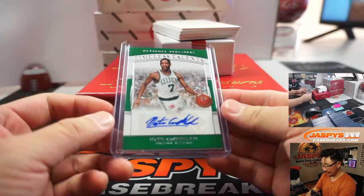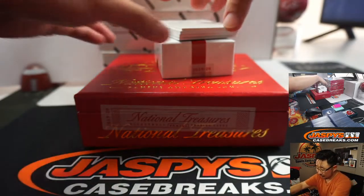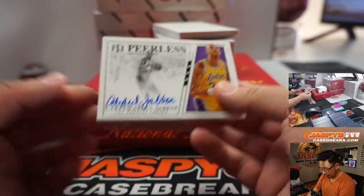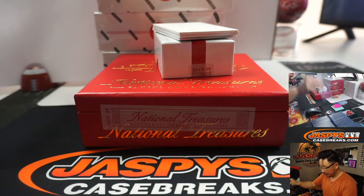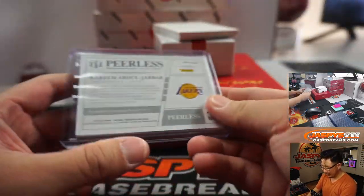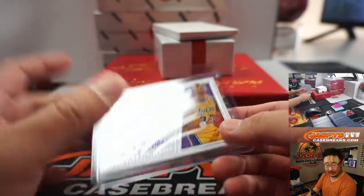Ryan S. has a feeling this case will be big. I hope so. Ooh, Kareem Abdul-Jabbar, Peerless Signatures, 22/25. Lakers. Who's got my Lakers? Robert Runkle. Nice. Wrote a great op-ed in the LA Times a couple weeks ago. Nice Peerless Signatures.